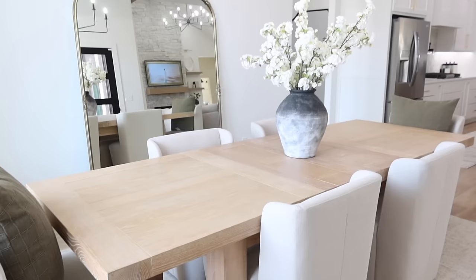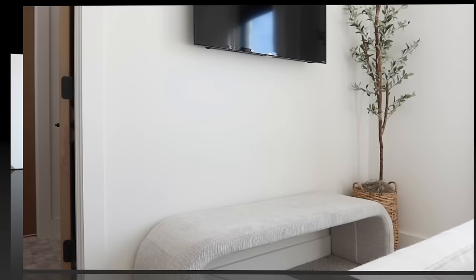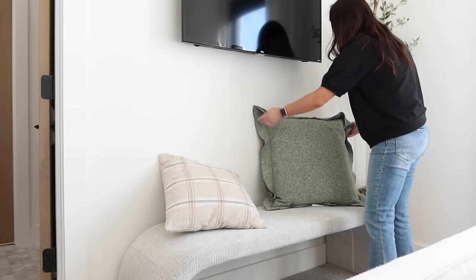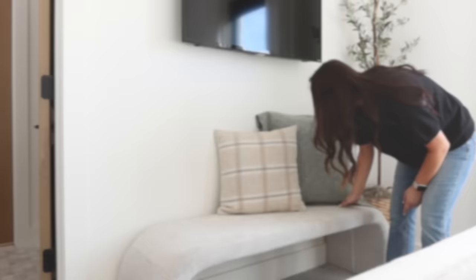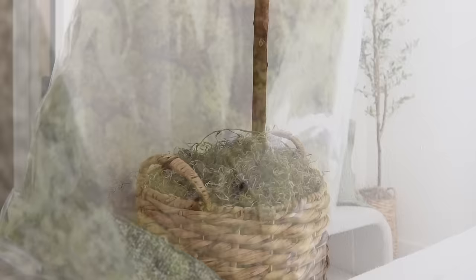By this time, my sheets were done in the dryer, so I went ahead and grabbed them out, and I'm gonna finish decorating this space. This space was really white, like the rest of my house, so I thought since I'm adding some greens to the other spaces, maybe I should add some greens in here for my company, which is basically my sister and brother-in-law or Savannah's friends.